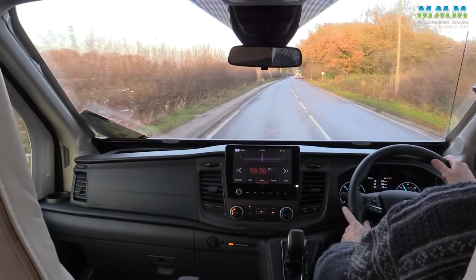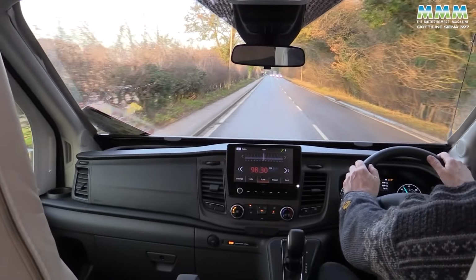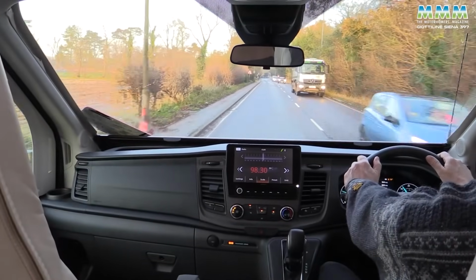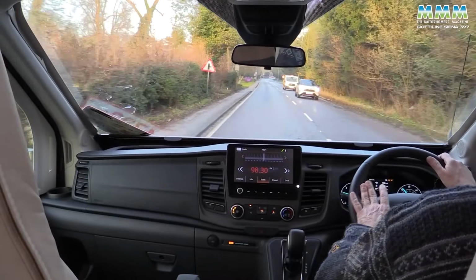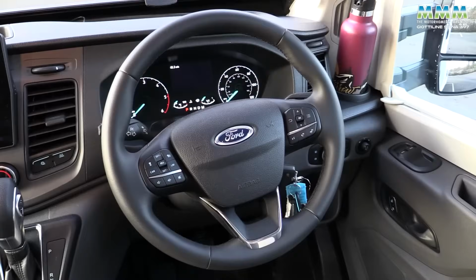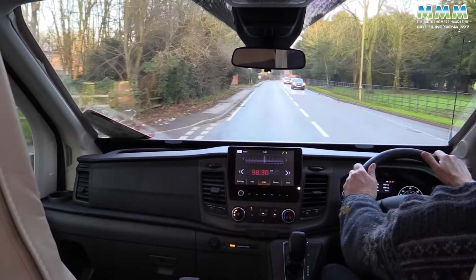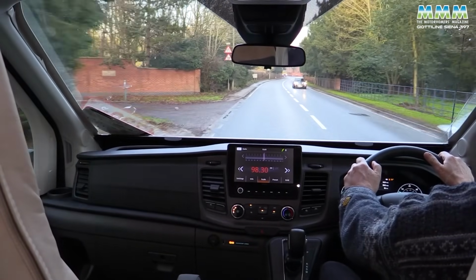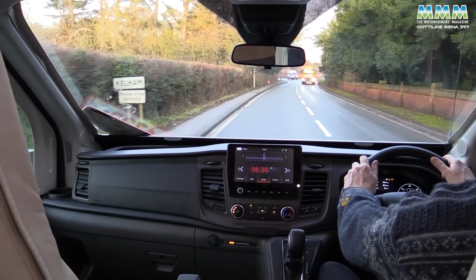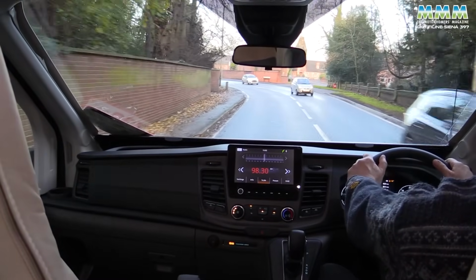The thing I really like about these Fords, and if you watch the channel regularly, you'll know that I'm quite a fan of these Transits, and they've become more and more popular as an alternative to the Fiat Ducato. But the thing I really like is the driving position. You sit that bit lower than in a Fiat or a Peugeot. The steering wheel is car sized, and generally it doesn't feel like you're driving a great big bus. Everything's quite well laid out, as you'd expect, I suppose, with one of the best selling commercial vehicles.